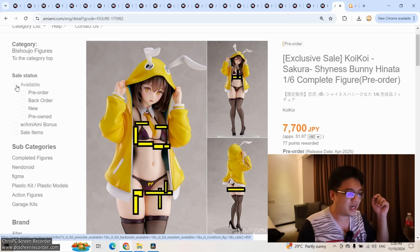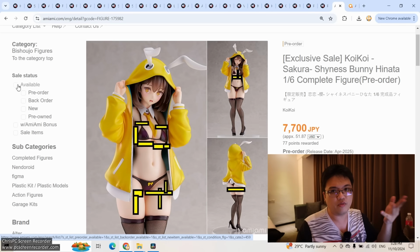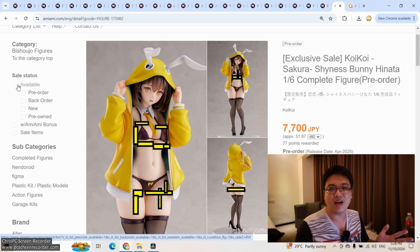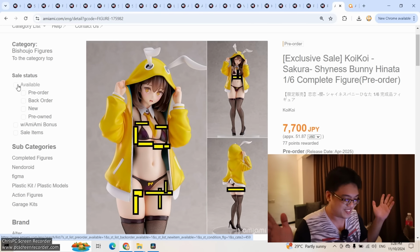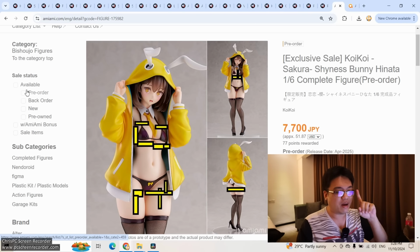Now we shall move on to the Ami Ami section, and there is only one Ami Ami exclusive this week. Thank God, because I don't want to make a long video. I hope that I don't have much to do this week because I am on a vacation and this week somehow I have less stuff to cover. Wow. What an amazing coincidence. So we have only one Ami exclusive.